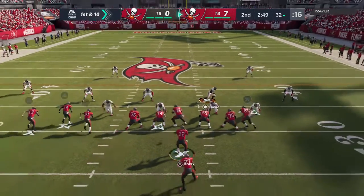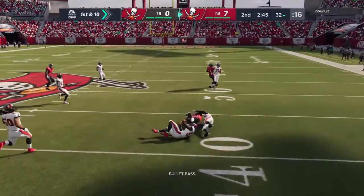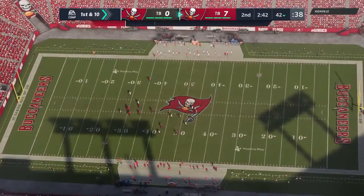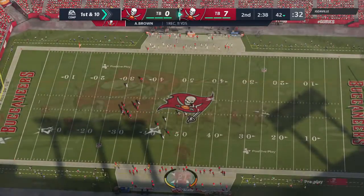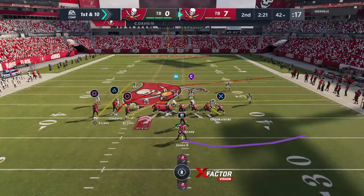Here's 1st and 10. Shotgun now for Brady. On the crossing route, complete. That's Brown. And they get him down, but not before he takes it across the 40-yard line. It's a gain of 11, and the Bucs have a first down. The 42-yard line.